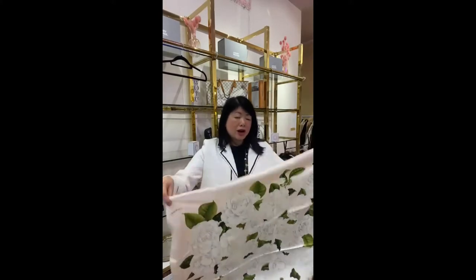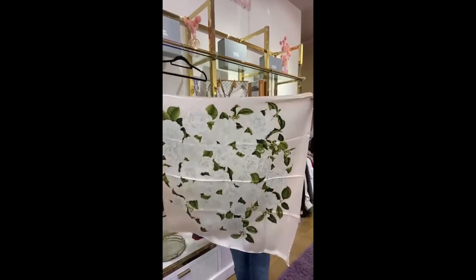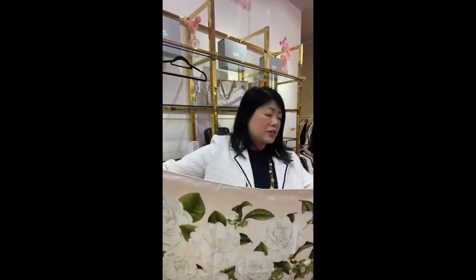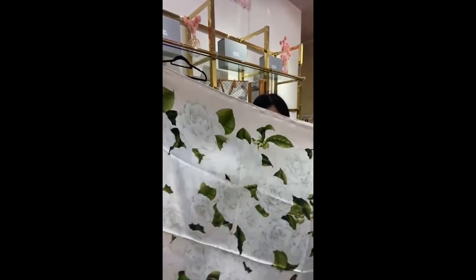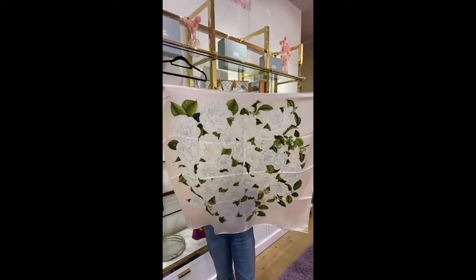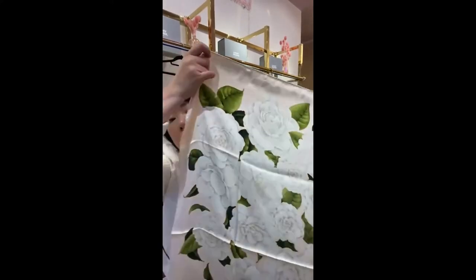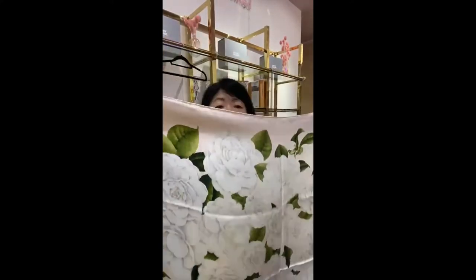So I think scarves are like a blank wearable canvas, and you can put whatever design on that blank canvas. And it's a great way to update your existing outfit. So this is a beautiful pale pink camellia floral scarf. It's got camellias. It almost looks like peonies as well, like large peony flowers.